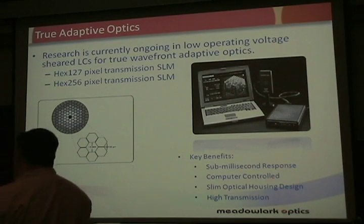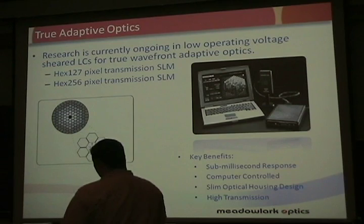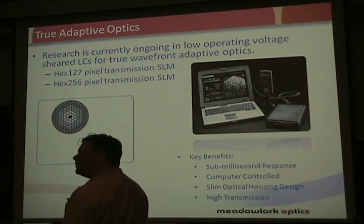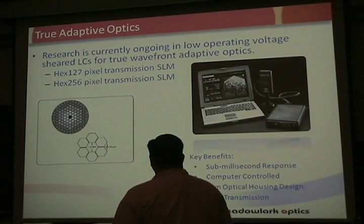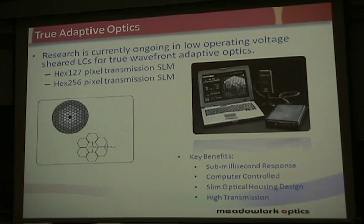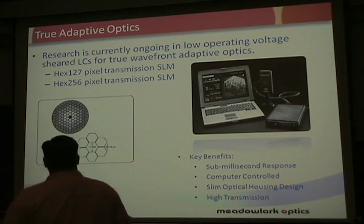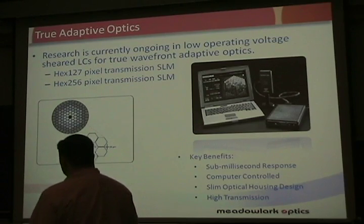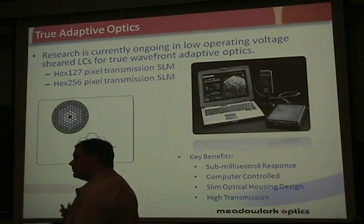The other thing of interest to the group I've noticed over the past few days are spatial light modulators, as well as adaptive optics. Currently, right now, we're researching low operating voltage Swift LC technology for true wavefront adaptive optics with response times less than 100 microseconds both ways. We plan on developing SLMs, transmission mode SLMs, with a pixel array up to 256 pixels.